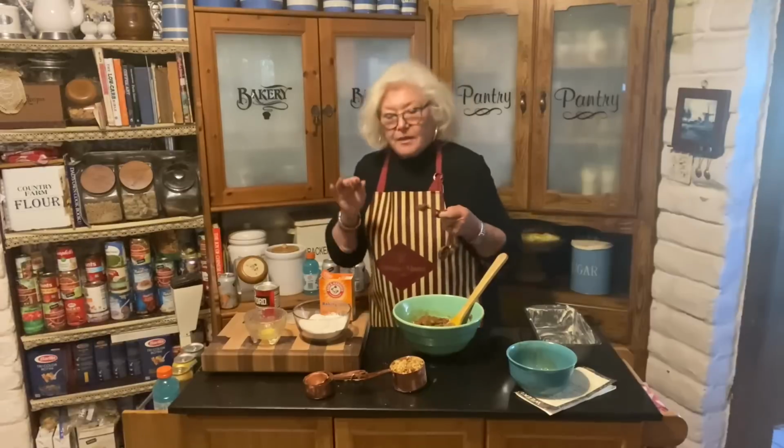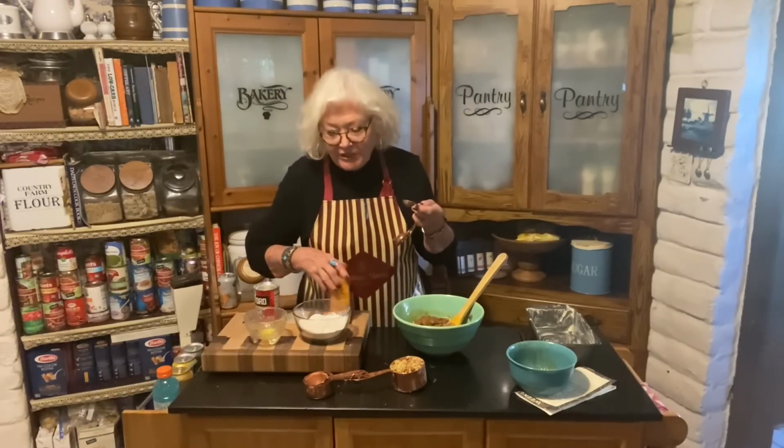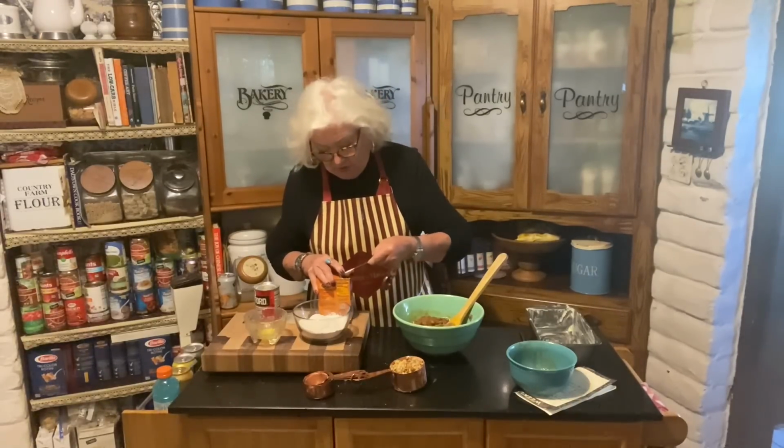I'm trying to keep my copper utensils here quiet after my fall of the copper pot, which kind of scared me. Okay.